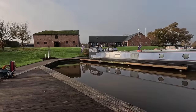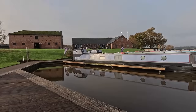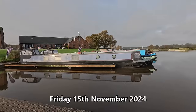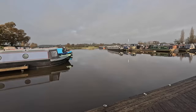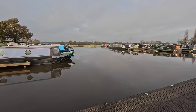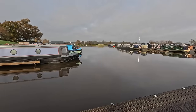So it's a lovely fine morning here at Aqueduct Marina at Church Minshull in Cheshire. There are the offices and the cafe. It's quite a large marina. As you can see, the water is really nice and calm. The canal is just down there. That's the entrance to the canal where that swan is conveniently passing. I asked him to do that.